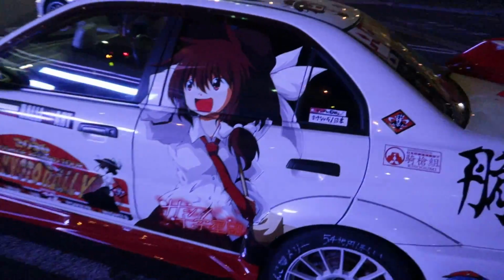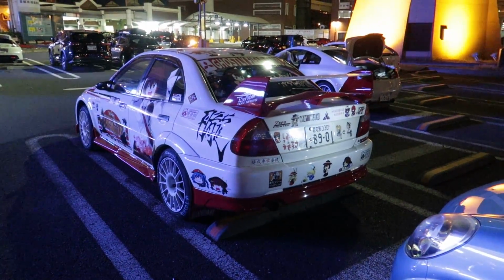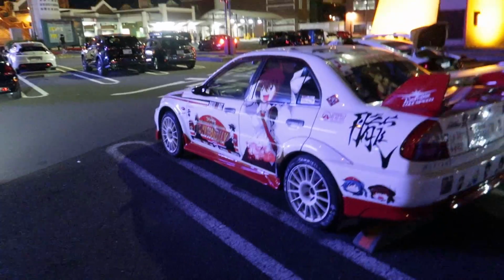Very, very cool. I kind of like it as well because he went with still a red kind of design, which matches the whole Evo and Mitsubishi racing style, right? Nice. That's goals. And I love his wheels, more of a rally kind of spec, right?